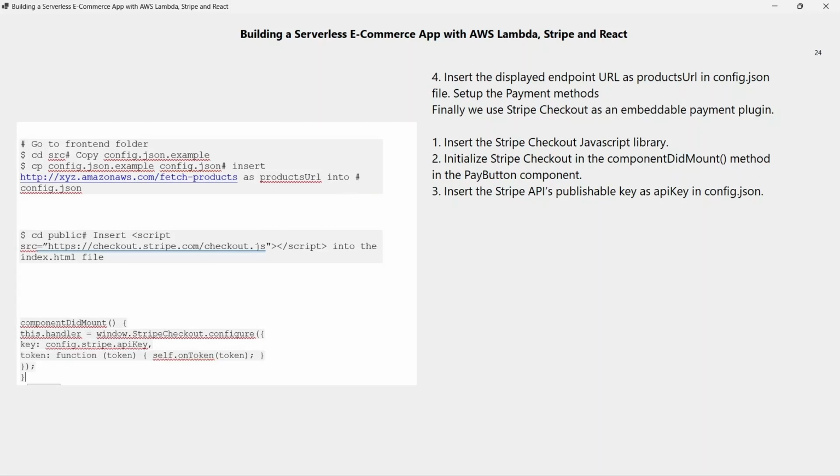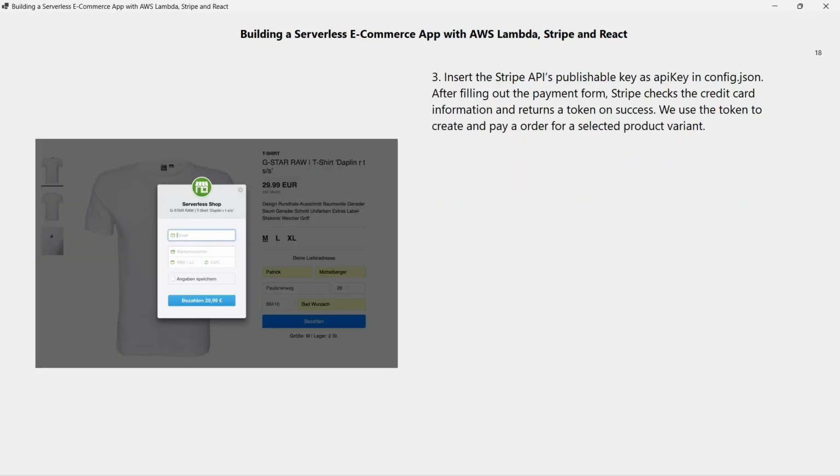Set up the payment methods. Finally, we use Stripe Checkout as an embeddable payment plugin. 1. Insert the Stripe Checkout JavaScript library. 2. Initialize Stripe Checkout in the componentDidMount method in the Pay button component. 3. Insert the Stripe API's publishable key as API key in config.json. After filling out the payment form, Stripe checks the credit card information and returns a token on success. We use the token to create and pay an order for a selected product variant.